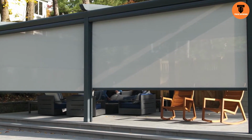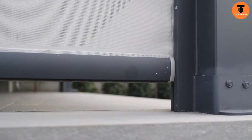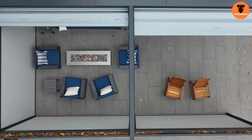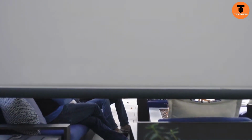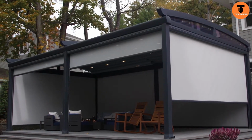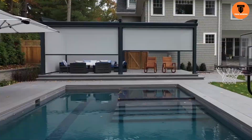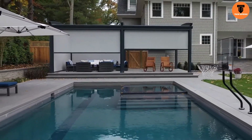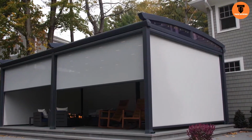Crafted from high-quality materials like aluminum, wood, or composite panels, the Pragola Solid is built to last. It resists wear, enhances property value, and adds a sleek architectural statement to your space. Simple, elegant, and incredibly functional, the Pragola Solid is more than a shelter. It's a lifestyle upgrade. Bring comfort outdoors, and let nature meet luxury.